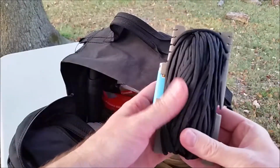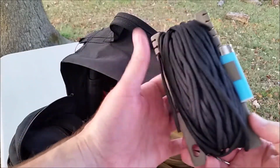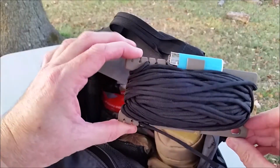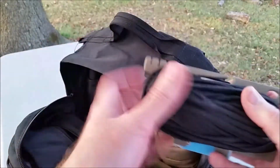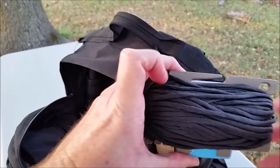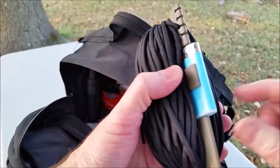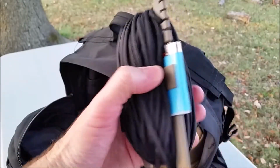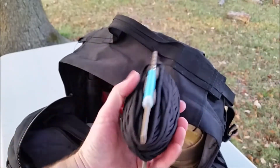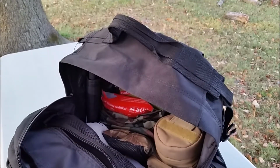Bought this little device on Amazon, I believe it was. It is a paracord spool. You wrap 100 feet of paracord around this beast, and as you can see right there is a razor blade for cutting. You slide the cordage into the slot for cutting it. There are several ways of wrapping the cord around it, and it has a holder on this side that holds a mini Bic lighter. So I've got 100 feet of paracord with me in the bug out bag, and a tool to help me work with it. Love that tool.